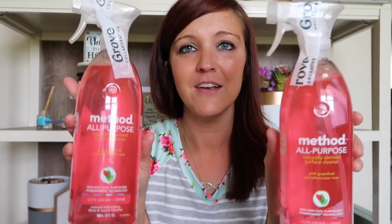This is my favorite all-purpose cleaner. It is the grapefruit, and I always buy a couple of these because I go through them pretty quickly because I'm always wiping things down. But the grapefruit Method all-purpose cleaner is my absolute favorite, so I picked up 2 of these.